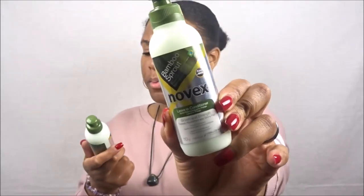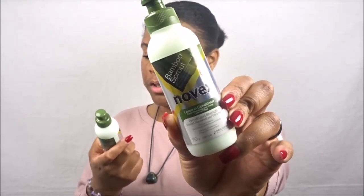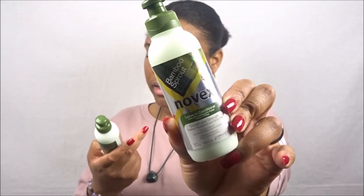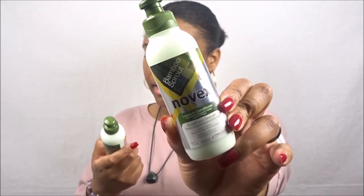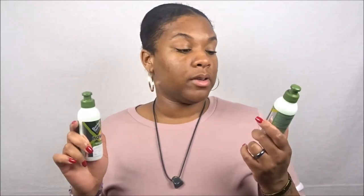This is the Bamboo Sprout Leave-In Conditioner, and it says here, growth and strength, treated, nourished, and shiny hair. It's a 3.88 ounce container, and I really do like it, you guys. This is formulated out of Brazil. It is a very creamy consistency. It does give you hair definition and a lot of slip. If I was to use this on freshly washed hair, oh man, I can only imagine how it would have felt on my hair. So I really did like it.